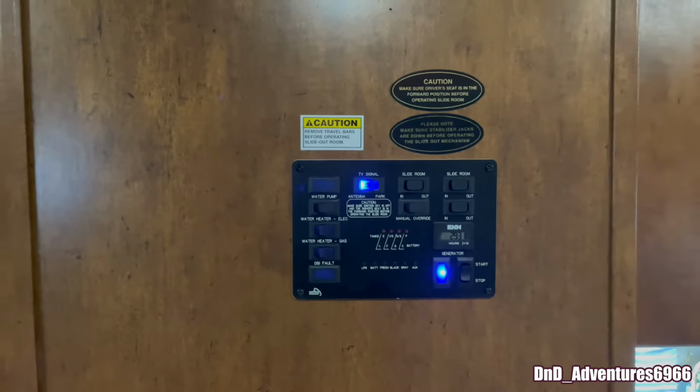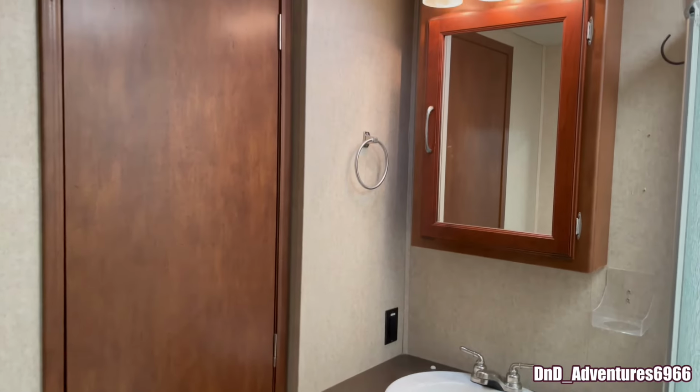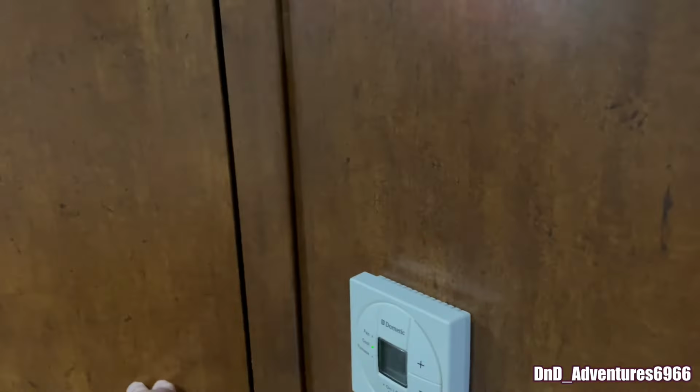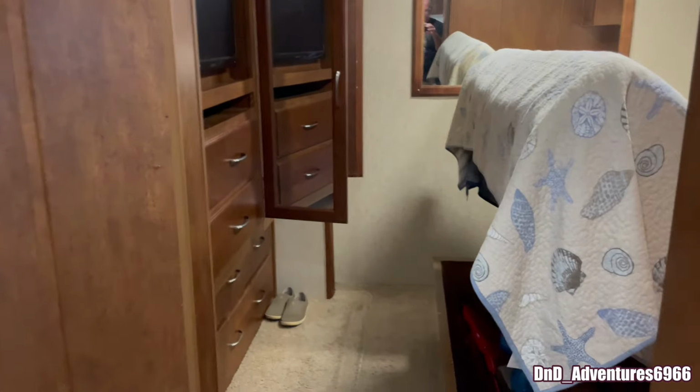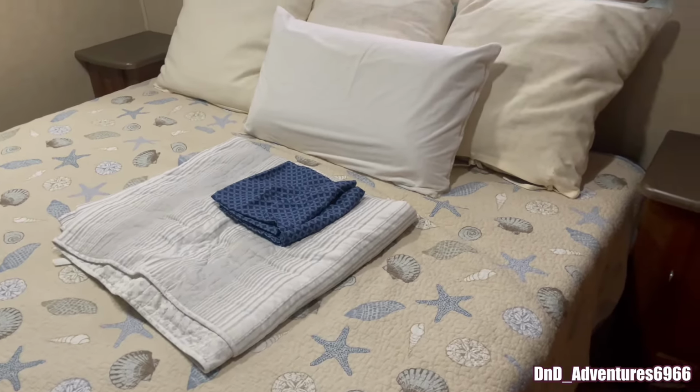Here's the control panel for everything, all 3 slides. It is a 3-slide, 37-foot gas. It's got the Ford Triton V10. Commode, shower, and then more storage. And we do have a door that will go into the bedroom from the bathroom, which is nice. That way, if the slides are in and we're traveling, you could still access the bathroom and the bedroom with the slides in. And going into the bedroom, we got a lot of under bed storage on a king size bed. Very nice. Brand new mattress.